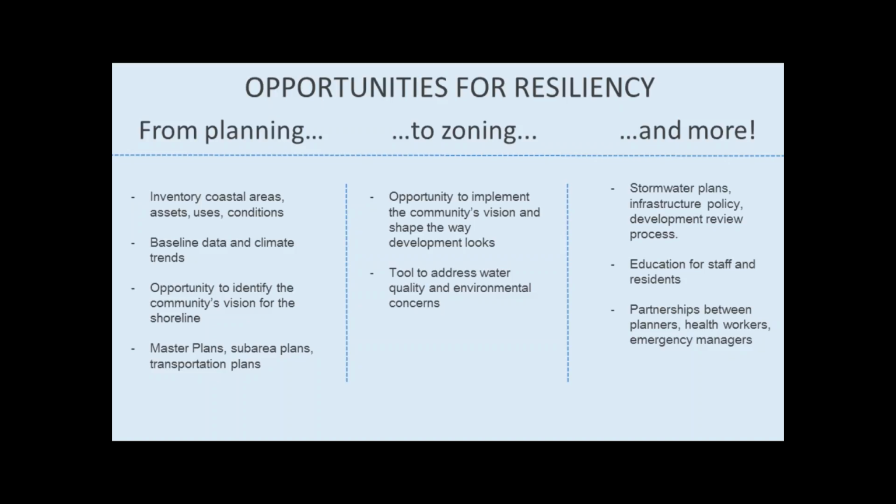So in the planning stages, you really have an opportunity to inventory your coastal assets, understand their uses and their conditions by bringing in baseline data and climate data. Just as in a planning process, when you look at population growth or economic indicators, it's also important to understand your coastal areas. And during a planning process, you have an opportunity to have a robust civic engagement effort that can really bring together the community to identify the vision for a changing shoreline, which can help strengthen policies that you enact later down the road.